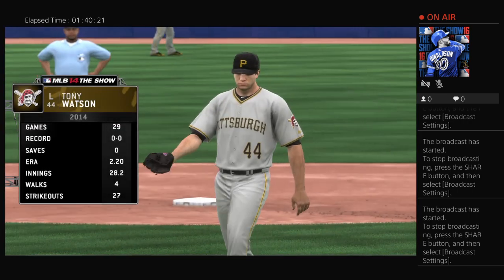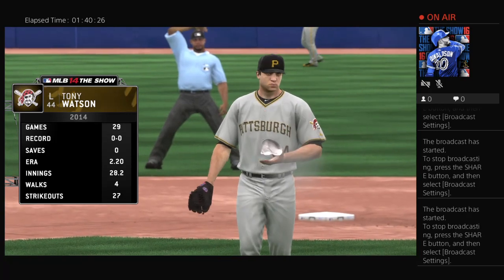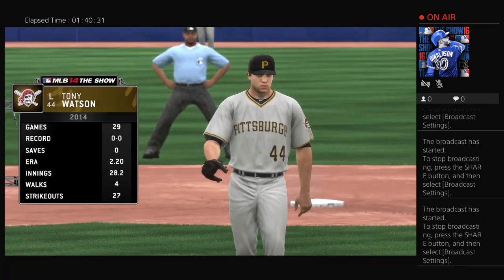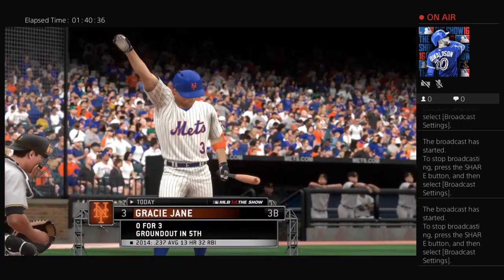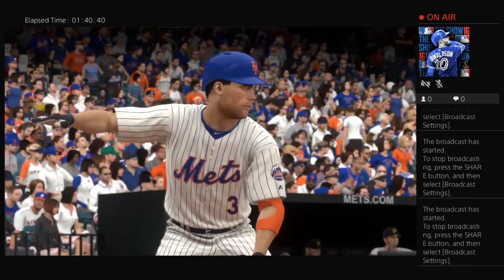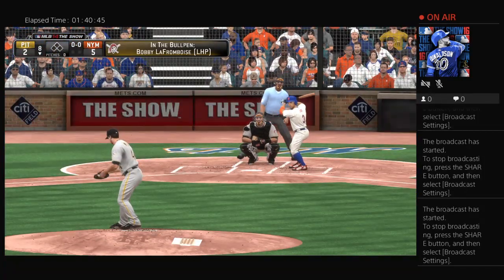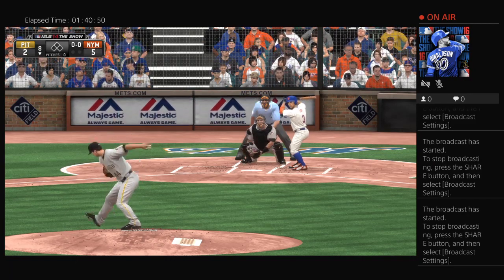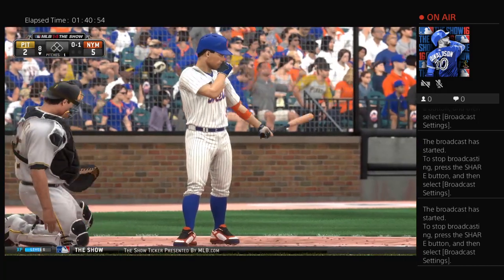Tony Watson will come on now to make his 30th appearance of the year so far. Number 3 will try again. 0 for 3 with a strikeout thus far. Fastball in there for a called strike. 0-1's the count.